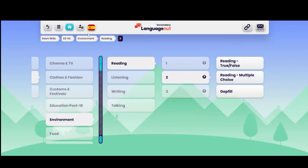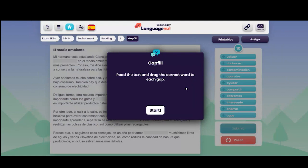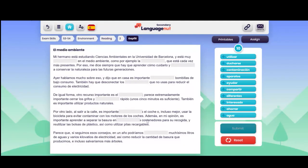We just go level 2 this time. There we go, so we're back into this exam skills, S3, S4. I've chosen environment as our topic this time. Reading, challenge level 2, gap fill. So the pupils would need to, in this case, read this text here and choose the correct options from the right-hand side to fill in the gaps in the text to make it make sense.